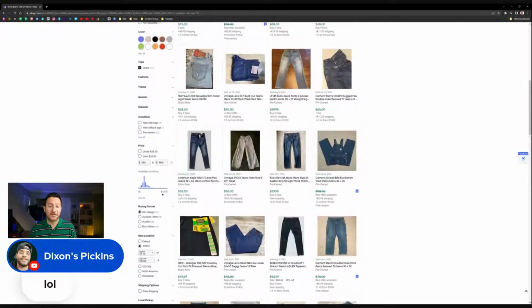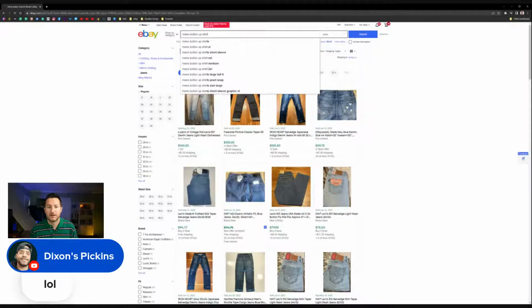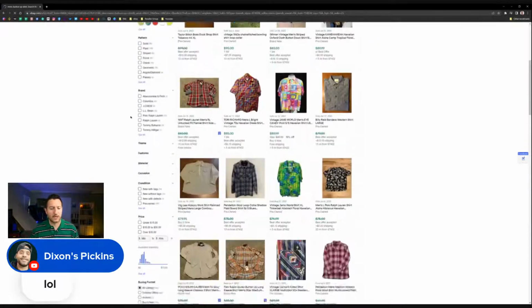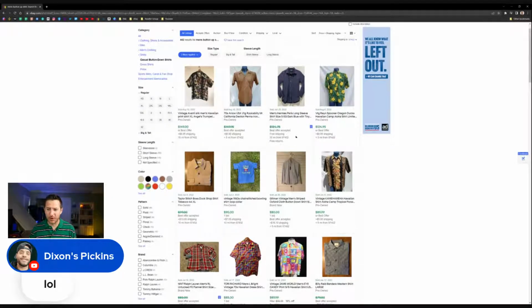So let's take, for example, a men's button-up. So let's see here. We got 442 men's button-ups sold in my area in the last 90 days. So what brands do we need to be looking for? So we're sorting highest to lowest. We have Avanti. We have a 1970s Aero made in USA button-up. We have Hermès. We have Ryan Spooner Oregon Ducks.